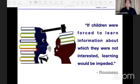Let's move on. Sabi nga ni Rousseau, if children were forced to learn information about which they were not interested, learning would be impeded. Hindi natin mapipilit yung bata kapag ayaw niya o hindi niya gusto. As reading teachers, as reading parents, we have to acknowledge ano yung interest ng bata o ano yung interest or yung curiosity ng mga students ko. And out from that, igagrab natin yung opportunity na doon tayo magdudwell and then doon tayo mag-i-integrate ng mga lessons natin.